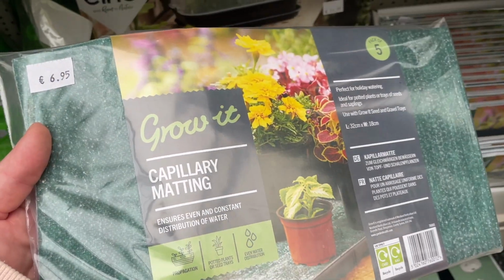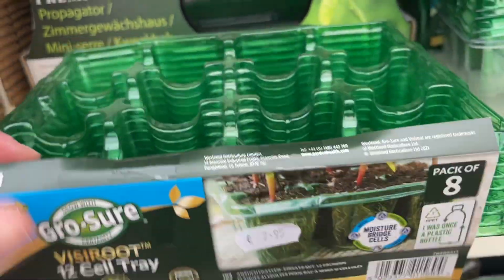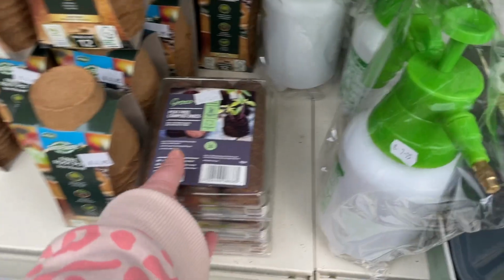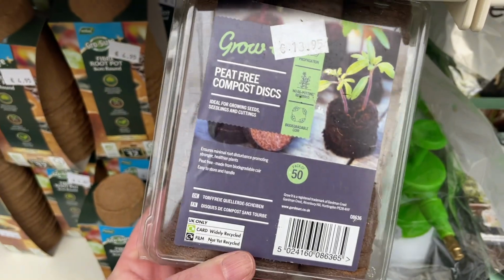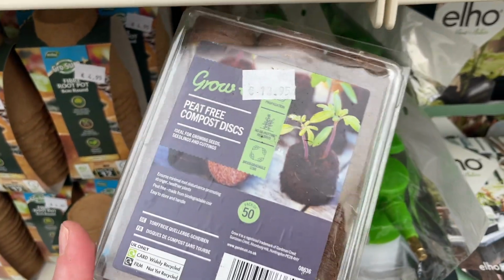Just handy. And then look at these. These used to be plastic bottles. They feel kind of flimsy though. But look at them. Peat-free compost discs. I wonder if I'll try them.